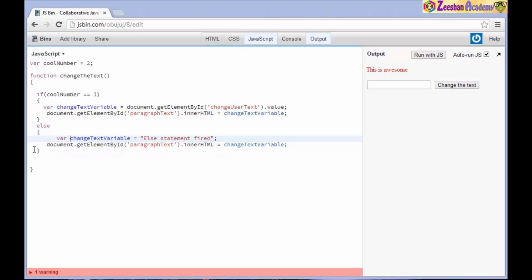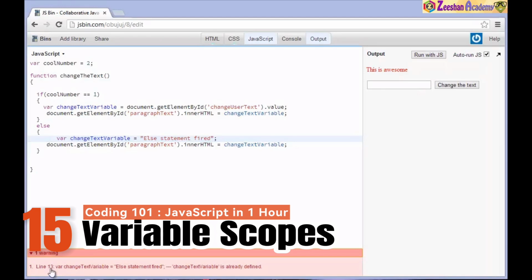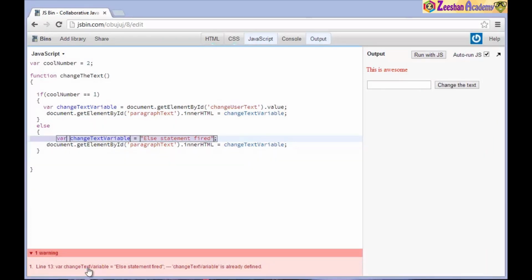All right, so for the most part, that is how an else statement works. So if we take a look at the warning here, the warning is that this change text variable has already been used. Now, you'll see that it works perfectly fine, so you're probably wondering why on earth would it work? And the reason is that JavaScript kind of patches things together. In other programming languages, this would completely not work. But in JavaScript, it kind of just glosses things over, and what it does is it just kind of makes it work. So there's a couple things.